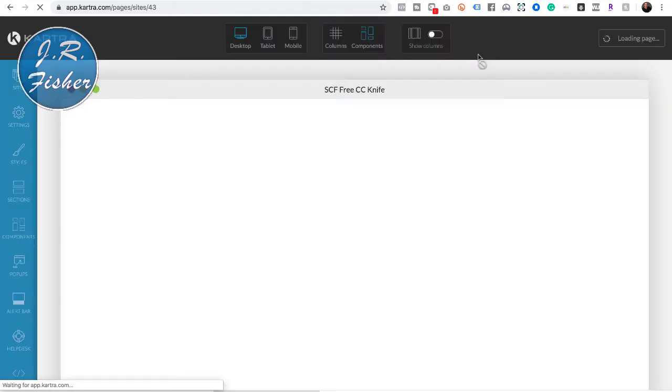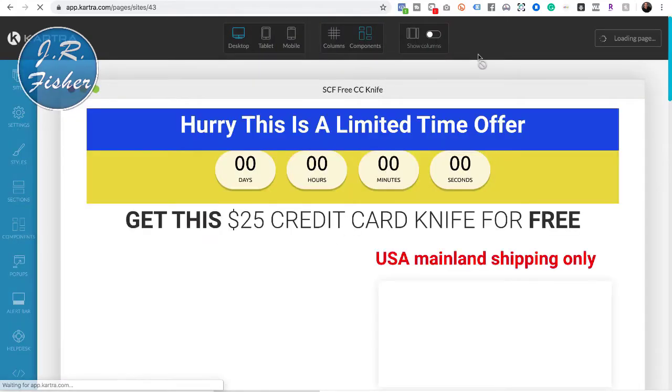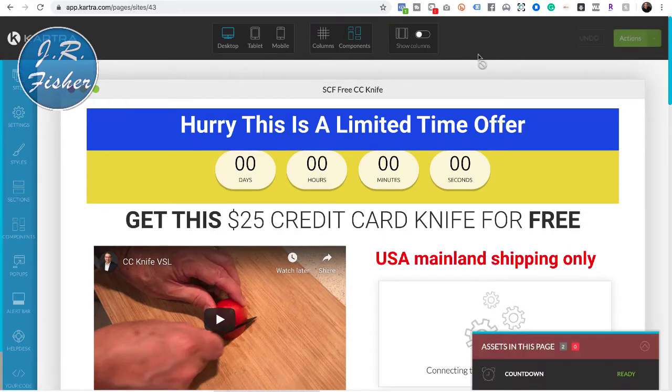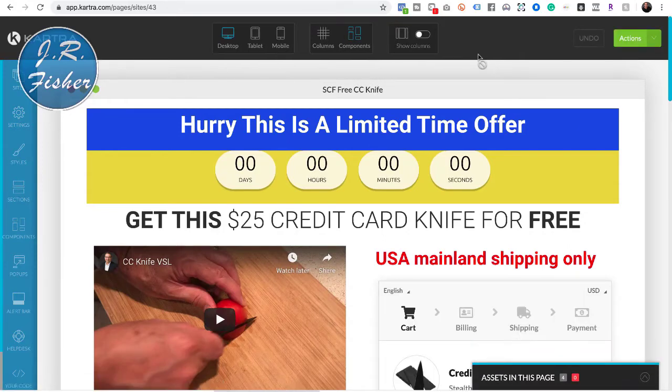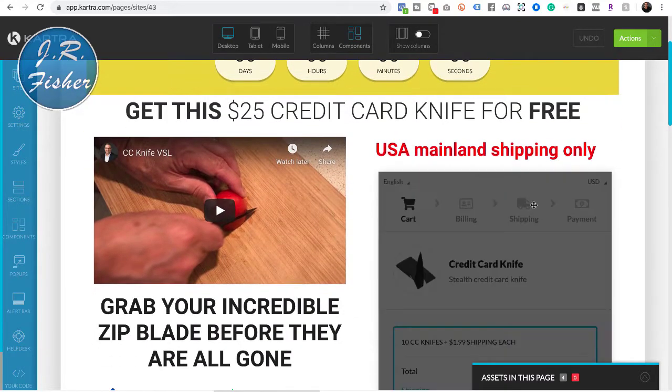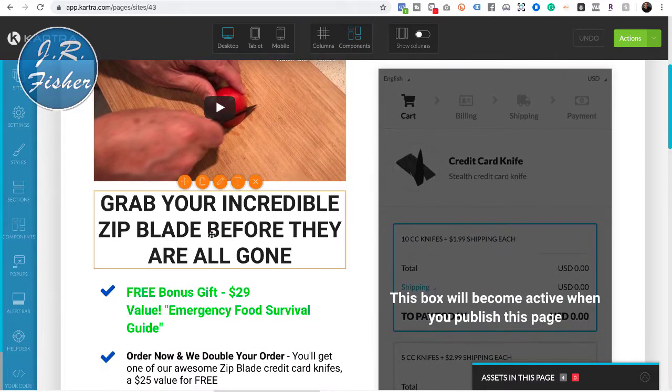Now Kartra is a little different from some things you're going to use, because in Kartra what you need to do in advance is build all the components that go on the page. So in this particular page here, I have a video. So I had to build this video first. That's the first thing you want to do, and then you want to upload it as an asset. And then you're going to build your actual product.